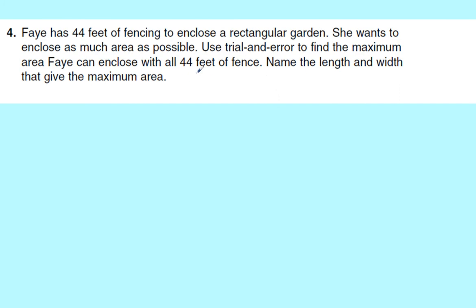Alright, number 4. I like this one. This one's always fun. And it's always the same answer, but they love to give you this question. So at some point, you'll figure it out, and then you'll know it forever.